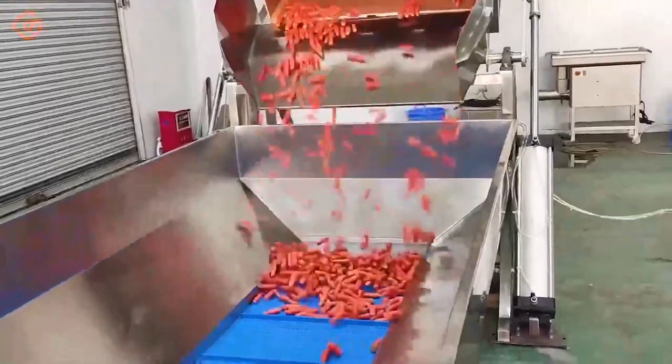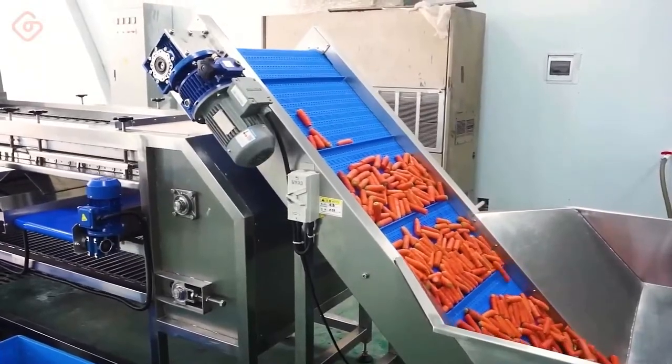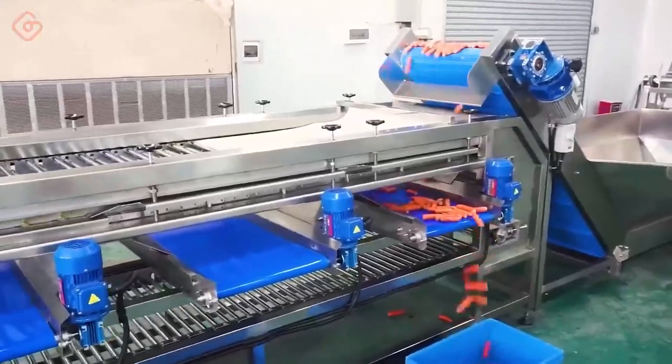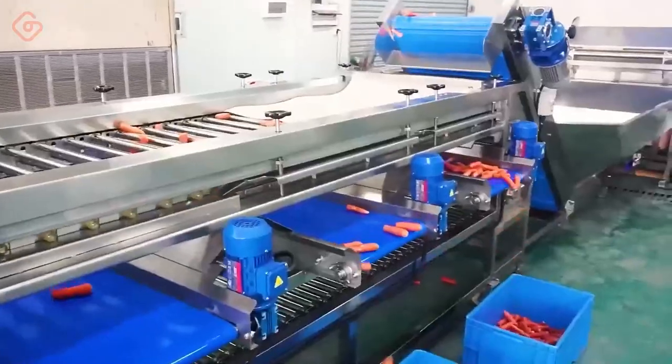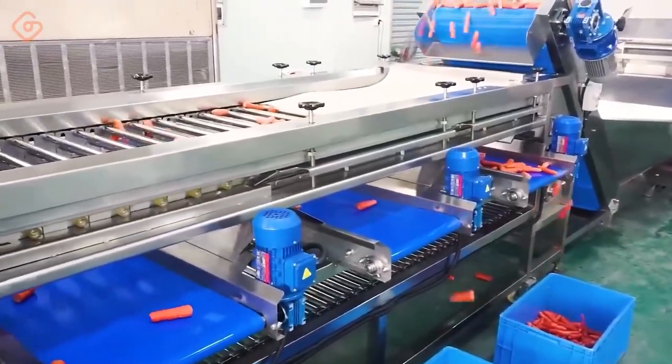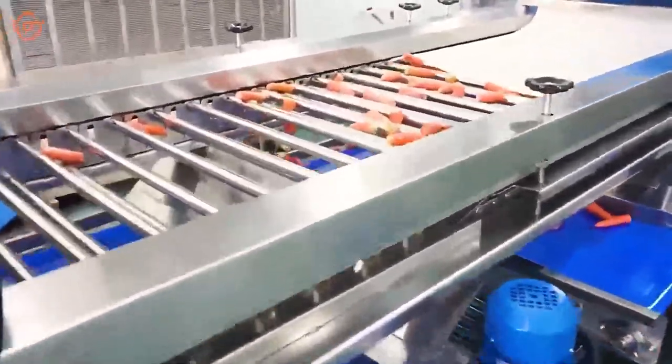Carrots, an indispensable companion in the culinary world. With its bright color and unique flavor, carrots are not only a common vegetable, but also a symbol of nutrition and freshness. Seeing fresh carrots neatly arranged on the line, I couldn't help but feel stimulated and excited.